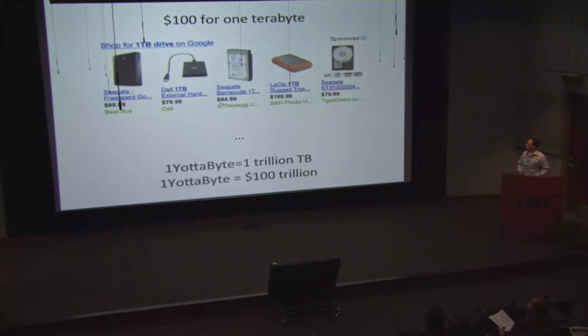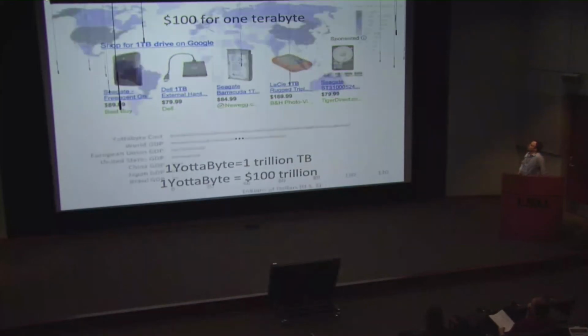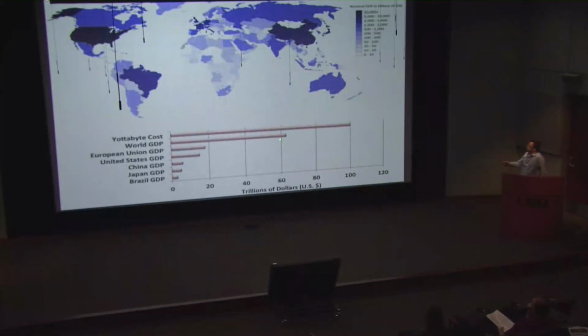That's $100 trillion, which is, let's see, more than the world's GDP, which is right here, $100 million. So you couldn't even buy a yottabyte if you wanted to. There's all this data. And so then people say, well, maybe you just throw away the data. I think one of the big challenges is: don't keep all the data, just keep the variants, or pick your data carefully, which we can't do yet because we don't even know which of the data is important.